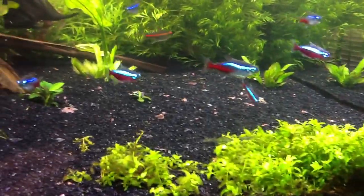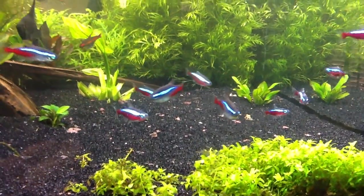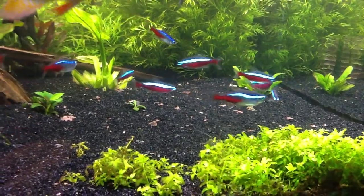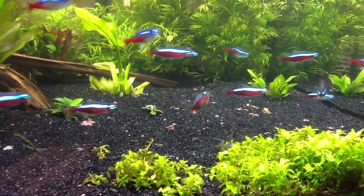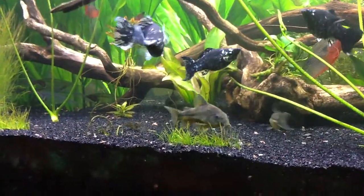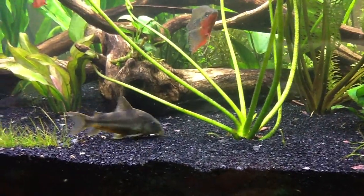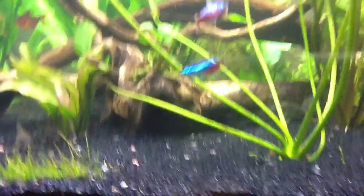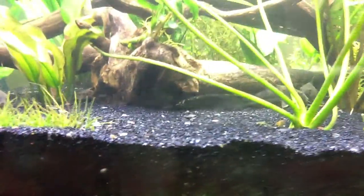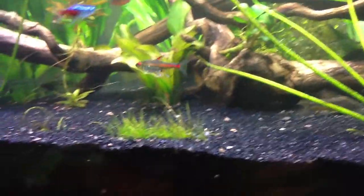The dwarf baby tear is doing very well, and you can see the shrimp in there. You can see the cories are doing really well. There's another ghost shrimp there on the left. And if you look under that tree limb, there's actually a rubber lip Plecostomus. He likes to hang out right under there, if you can kind of see. But anyway, everybody's doing really well.